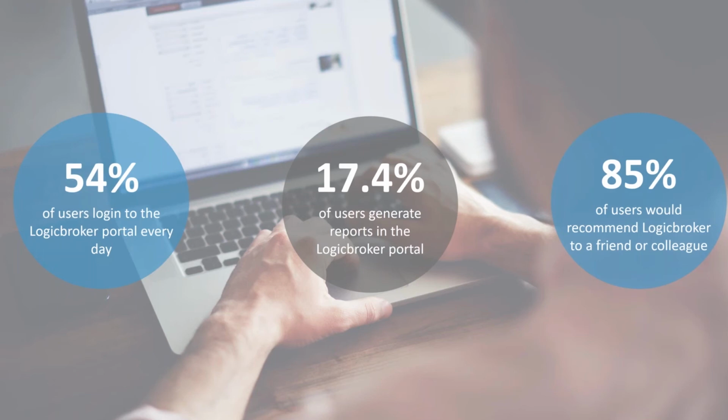So we found that 54% of Logicbroker users are logging into the portal every single day. That's really great news, because that means that people are really finding value in the product, and enough value that they're going in every day and making it part of their workflow. One thing we did find too was that 17.4% of users generated reports on the Logicbroker portal. So not only are people going in there every day, they're also making use of that data and trying to get the most out of all the data through all their channels.